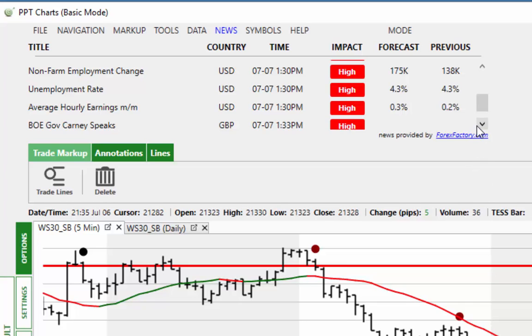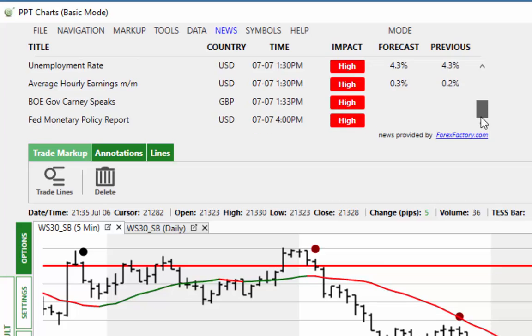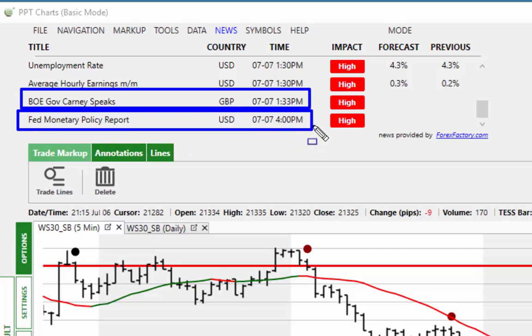So the big one of the day is the non-farm payrolls, which you've got unemployment rate, average hourly earnings, and then interestingly enough, for a Friday, Carney's out at 3 minutes after the non-farm payroll figures, and then at 4 o'clock we got the Fed monetary policy report as well, which is unusual going into a weekend. So let's see how things pan out with that as well. So watch that one at 4 p.m.